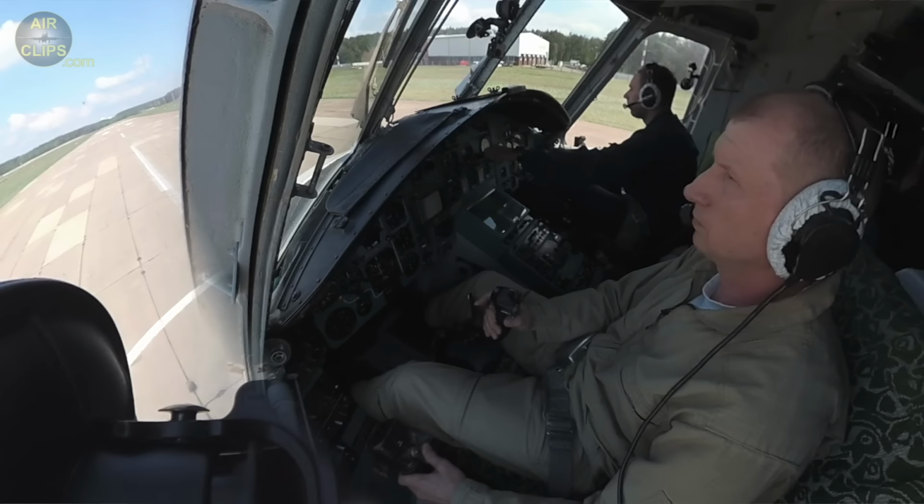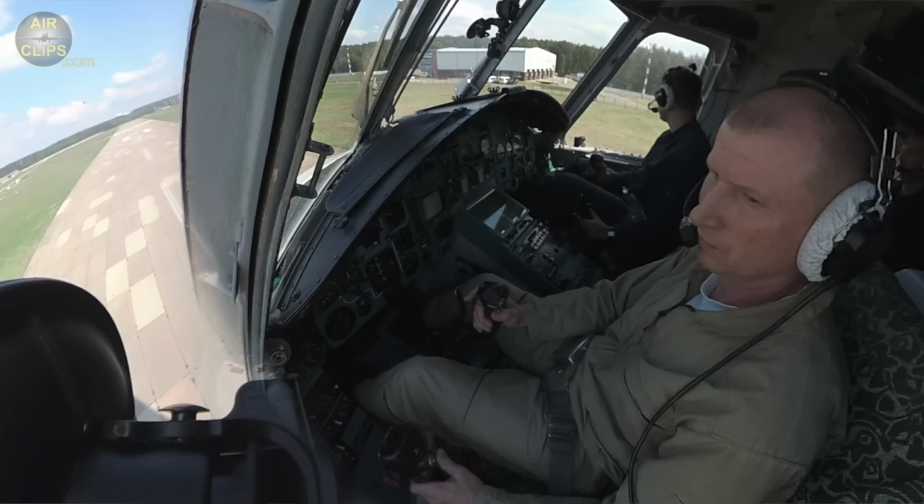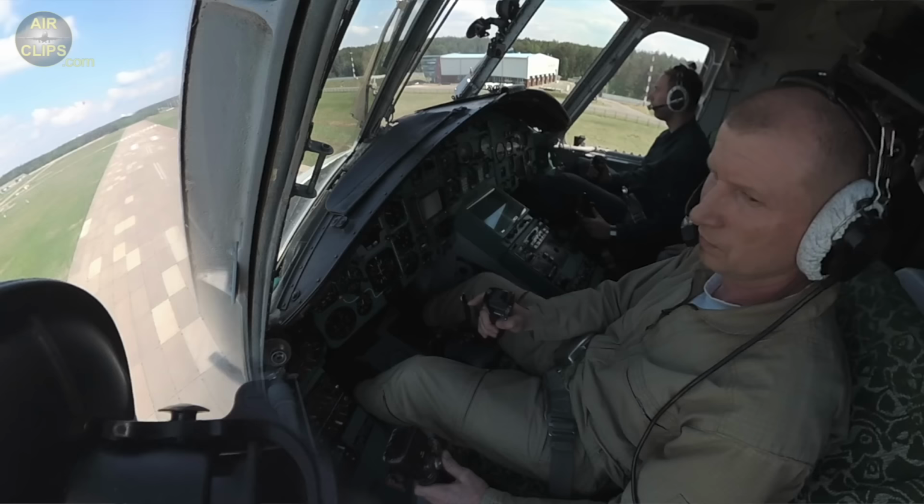Here we go, finally we lift off for our first little round around the forest that you can see on the right side of the helicopter, and then we will do another turn underneath the runway.